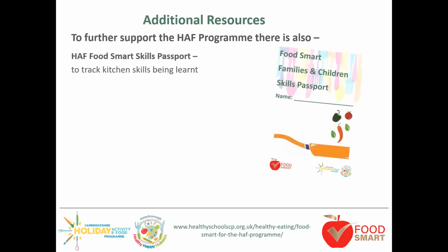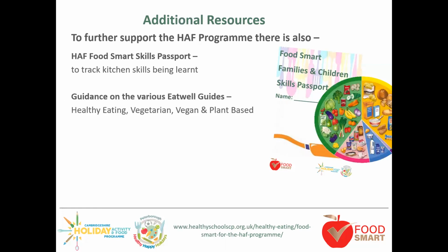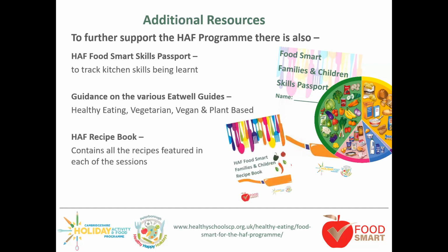So remember those icons about the different cooking activities. Well, we've created a skills passport for you to be able to track kitchen skills that are being learned within your setting. And you can print these off and give them to the children to even take home and track those activities at home as well. We've also got guidance on the various Eat Well guides. So that includes the vegetarian, the vegan, and the new plant-based one. So you should be able to cater for all of your children's needs.